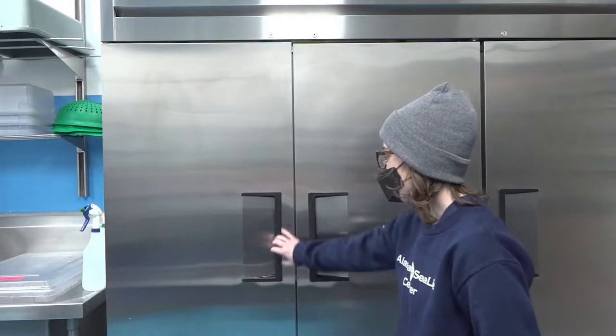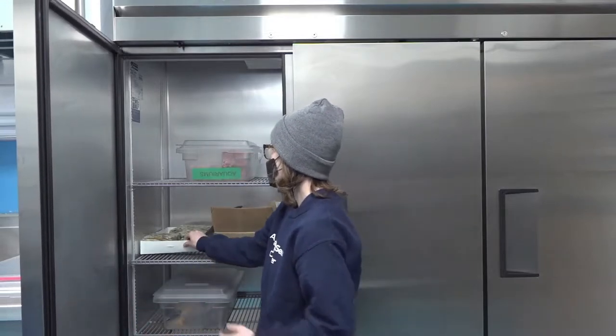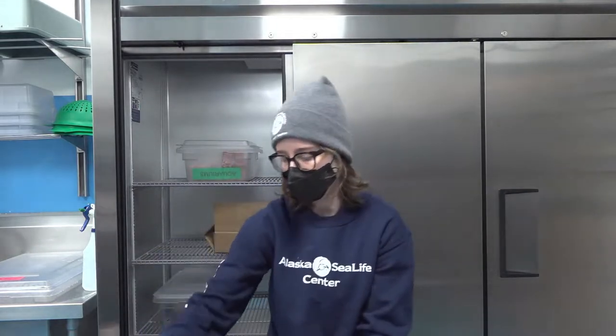All right, so we're going to start by pulling out the stuff that we pulled yesterday. This has been thawing in our fridge for around 24 hours. So when I was saying smaller fish, this is what I'm talking about here.